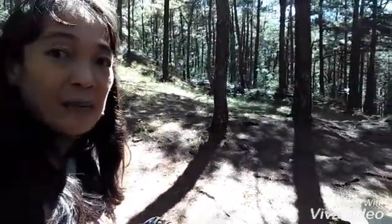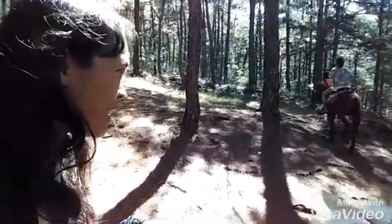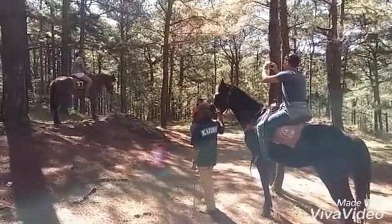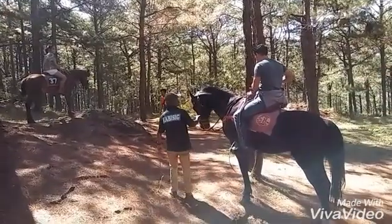Resting for a while here because we are going on a steep ascent and it's going to be 75 degrees uphill. Spot where we take photos of each other because it's gonna be a challenging climb up there.